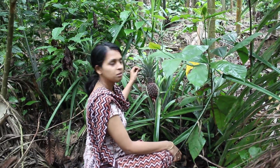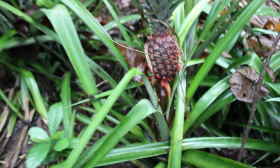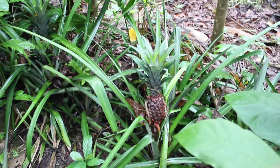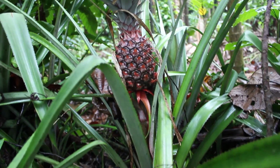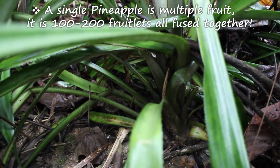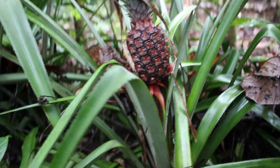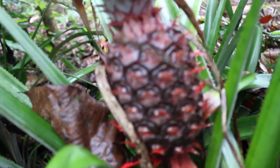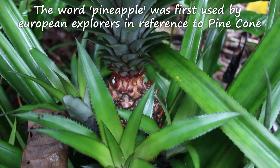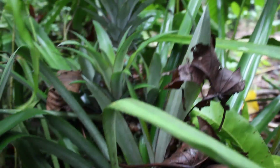Here you can see the wonderful pineapple coming out. This pineapple plant, when you plant, after 2 years you get the pineapple like this. They take at least 2 years to grow. These are the tiny ones. These require at least 2 months to grow completely and turn yellow. There is one more. The above part you can cut and plant as a new plant.